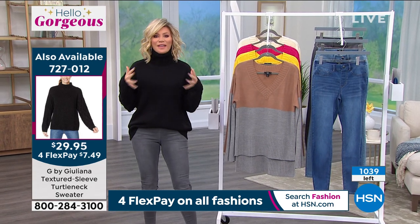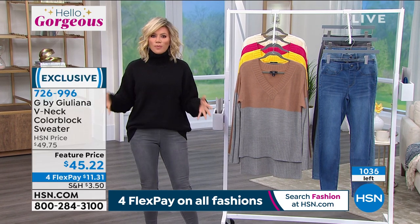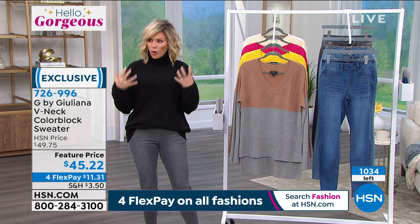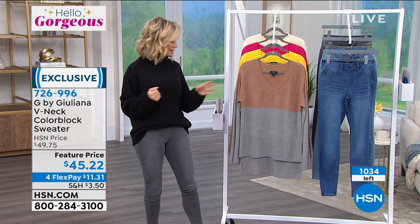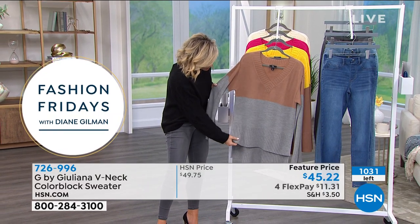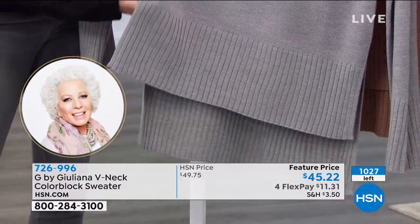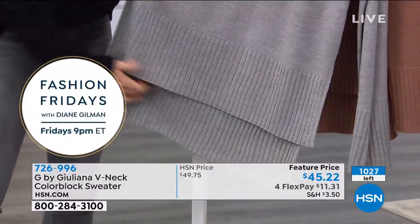Again, you still have that soft, creamy, buttery feel to this knit, which is so important because it's touching our bodies. You don't want anything that's going to be scratchy or heavy, right? So again, soft, soft knit. And doing that high low really opens up the look of this. It's not like it's a stuffy sweater. It's definitely a little bit more of a relaxed feel.